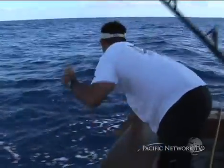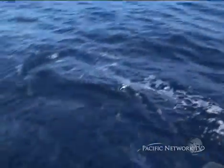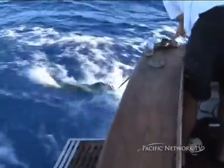Take control of the situation, Seth. Don't let his head get out. Don't let his head come out of the water. There you go. Lean over. Take your feet off the deck. Hey, that's a bloody good one.